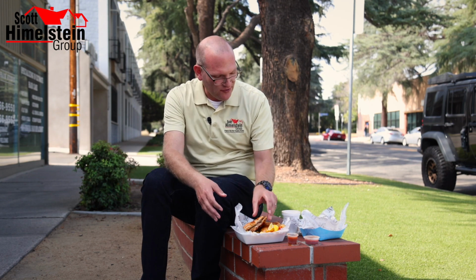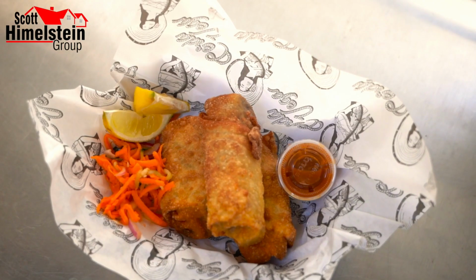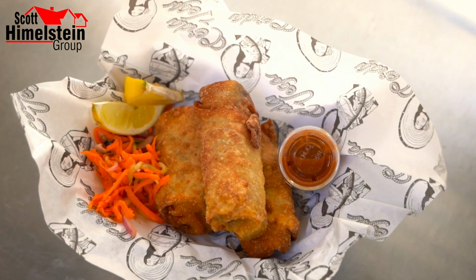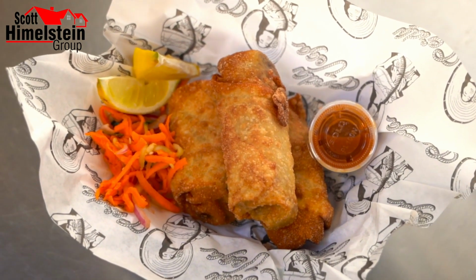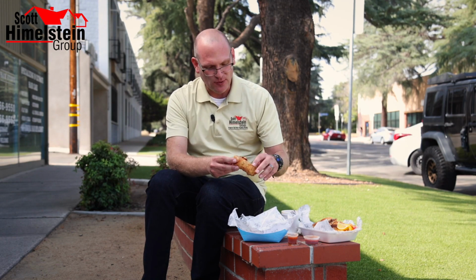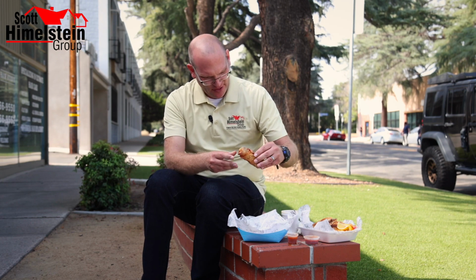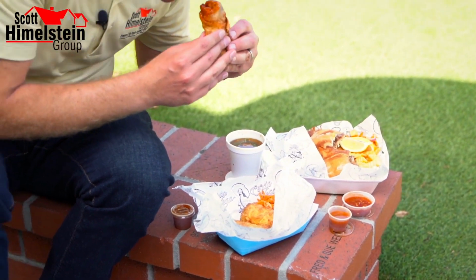All right, let's move on to the egg rolls. When you think of egg rolls, you always think of the Chinese egg roll. Those usually have shredded cabbage, stir-fried green onions, soy sauce, and chopped meat. And this, because they deep fry it, has a completely different texture as well as flavor. And they have their own sauce that they recommend with it.